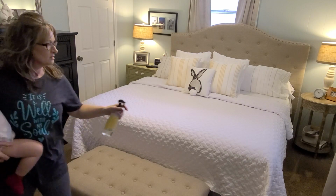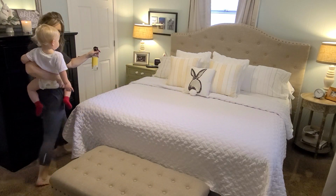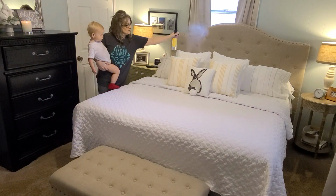I've got my little helper to help me spray the room spray in the bedroom to finish it off, and then we're gonna head into the front of the house and we're gonna work on the kitchen.